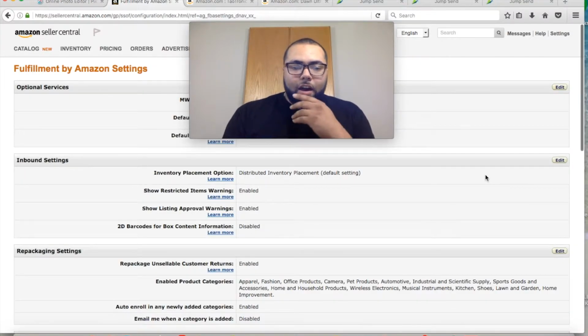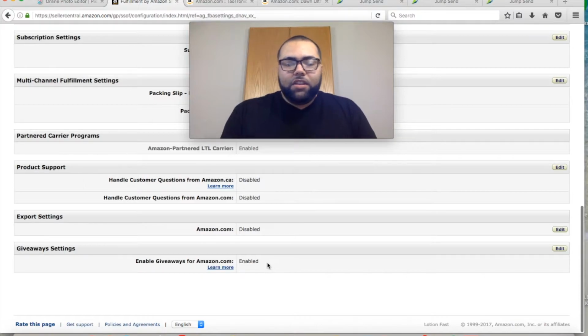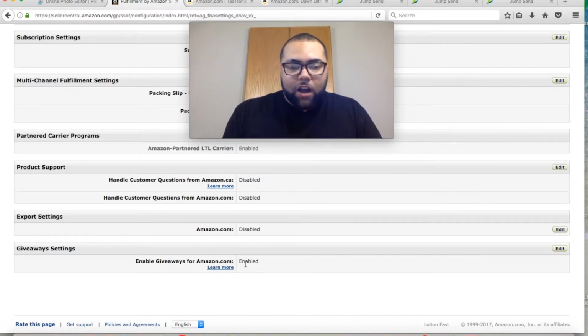All right, now you want to scroll all the way down and you'll see where it says giveaway settings. This is by default disabled. So all you have to do is go all the way down here and click on enable. Mine's already enabled, so I can't show you guys live. But click on enable. It should take 5 minutes.